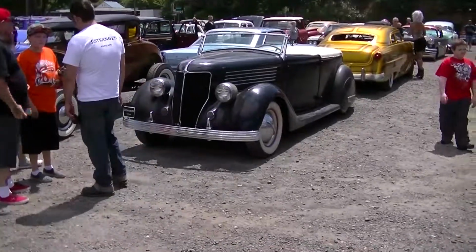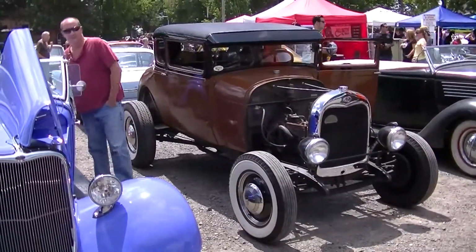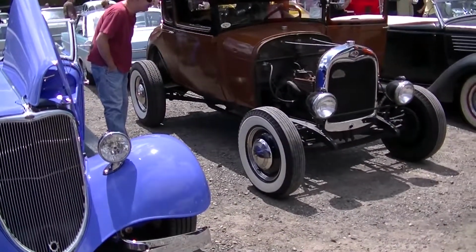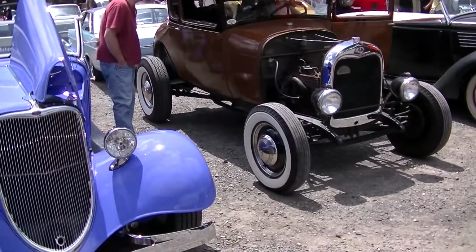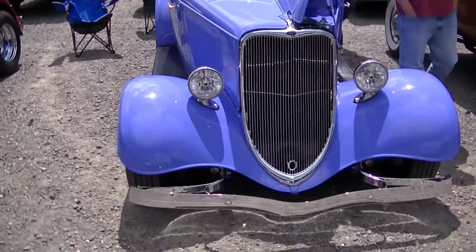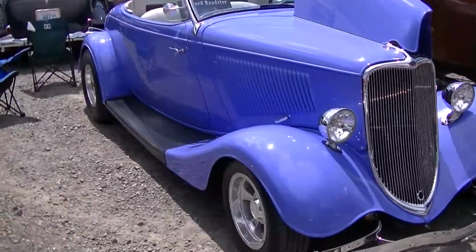You know what I want to recreate? I think that's going to be a 36 convertible. I want to do that. There's a Model A under construction. Not a hot rod. Still got the four-banger. Maybe it's going to be a high boy. I don't know. This is the one we saw. We saw this last week at Pietro's.